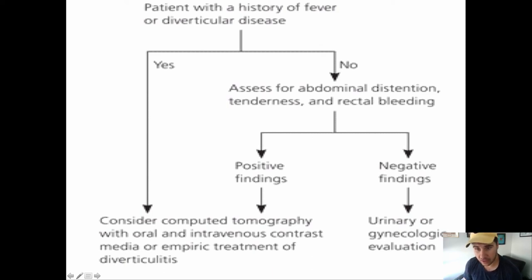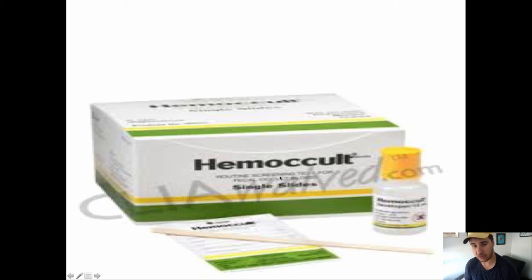And other problems here, as you can see, a patient with a history of diverticulitis disease, or rectal bleeding, can be other things to rule out. And then for this, there's a test called Hemoccult, and basically what you do is take a little bit of stool, so you don't have to go in and take the stool if they have a bowel movement, and you take that little stick and put it on 2 sides of that little square there. It's very easy to do.